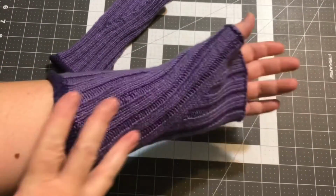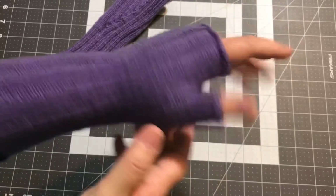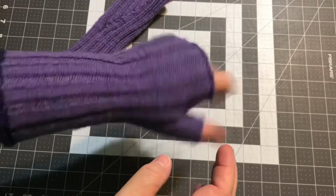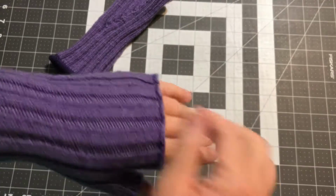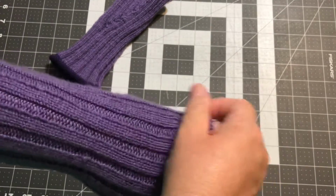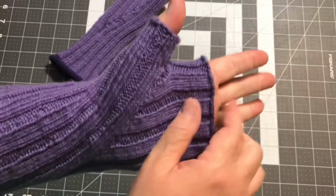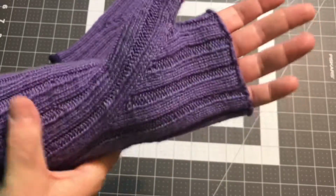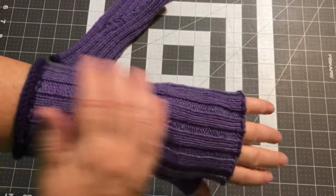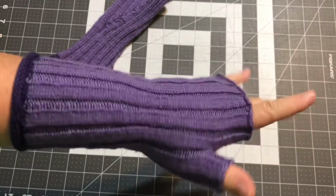I wanted to make sure it's nice and long to go underneath the jacket, and then it still gives you that really good free motion in your hands. It's going to keep them warm, but it's not going to hinder too much movement. It has a little bit of a stretch to it, and of course these aren't made for me, so it's going to fit the person they're made for a little bit differently. But I thought these came out really nice.